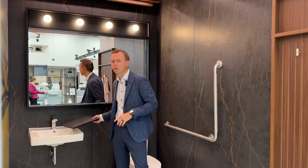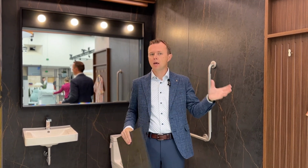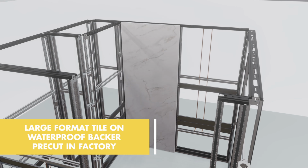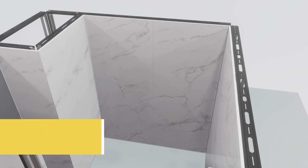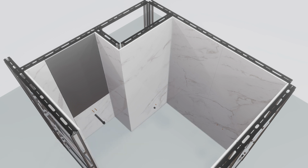This is what we call our Falkton panels. The assembly of this is quite simple. It follows the same process that any other Falk application does. We put our framing in, we then have a backer into the framing, and then we use what we call our Falkton panel. This is an engineered stone, large format tile that you see behind me here.